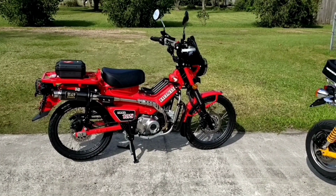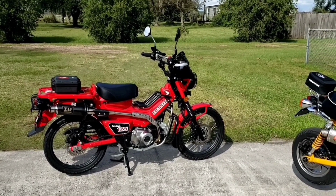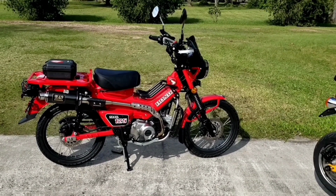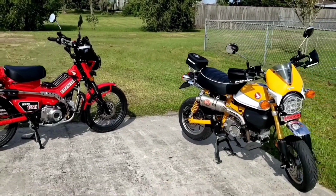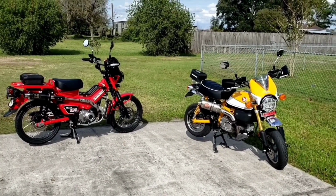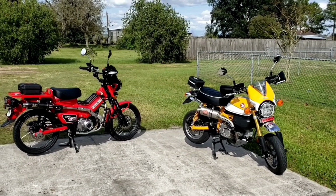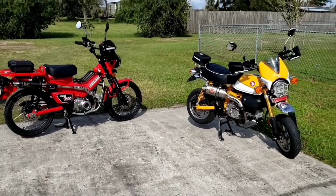The Trail 125 comes with like 80-20 tires that just needed a little bit of balancing to get where I liked them. They were kind of bouncy from the factory, but I took them to the Honda shop and they balanced them out. They're comfortable now. So I think both bikes have a great fan base, so check out all the videos. I've not heard of any problems with either of these bikes. The Monkey's been around longer, but it's basically the same engine.